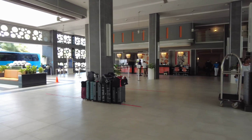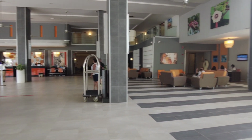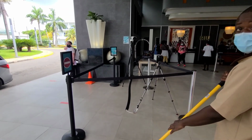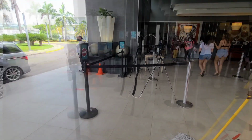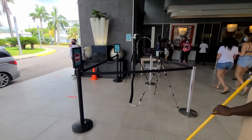So now let's talk about what it was like once we actually got to the resort. So we were actually staying at the Riu Reggae, and as soon as you get there, they do have to take your temperature, and they actually have a machine, maybe about 5 feet away, and they have you stand in a little square, and it digitally takes your temperature from a distance. So they just have you stand in a certain spot. You might have to move around a little bit for it to find your face and all that. Then it does take your temperature.